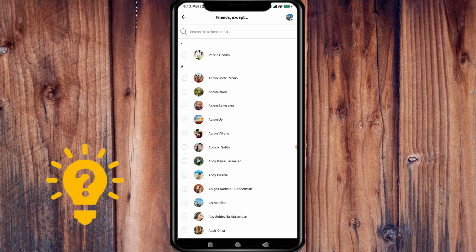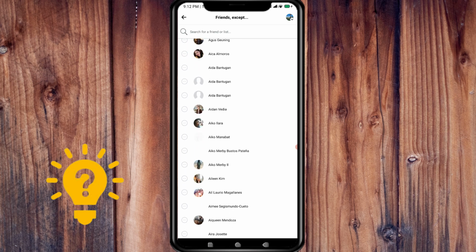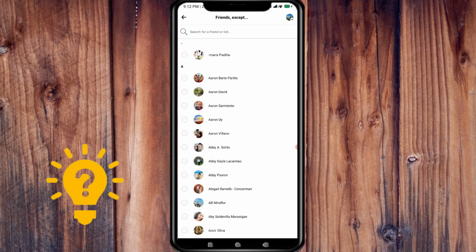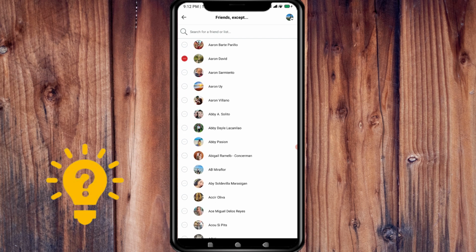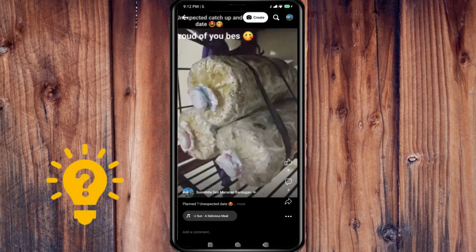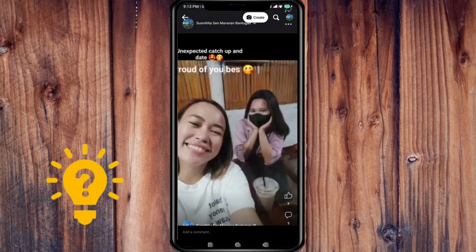Now, you can choose from this list of your friends the person you want to prevent from seeing your reel. So, for example, this one. So, just go back and you can see here that there's the name of the person. So, you will just go back from it and now it will be automatically saved.